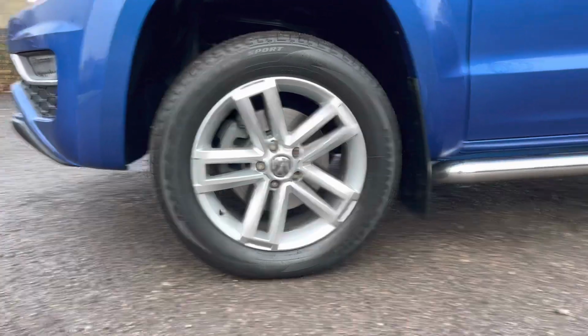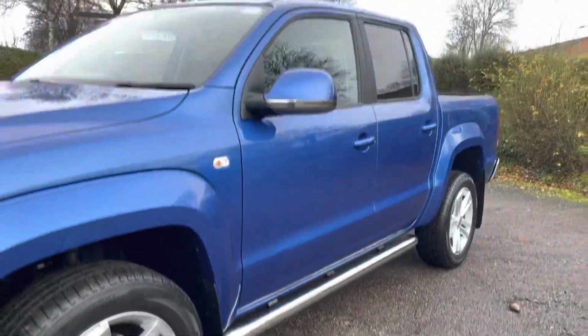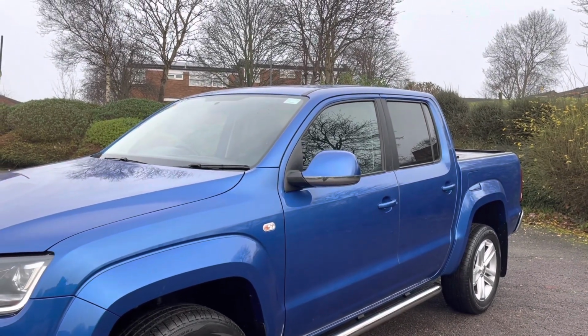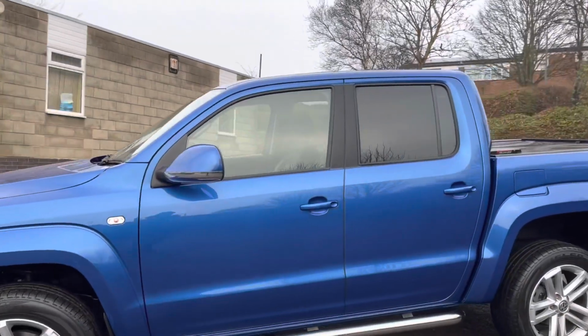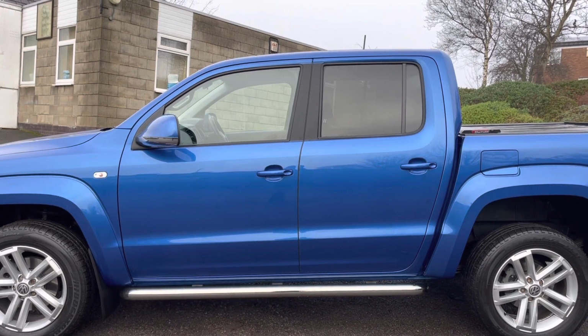On both sides, you will notice mudflaps to the front and to the rear and chrome styling bars. This Amarok is also fitted with power folded heated mirrors. This is ideal for leaving the truck on a busy road and for cold winter months. Also to the back of the truck, you will notice privacy glass.